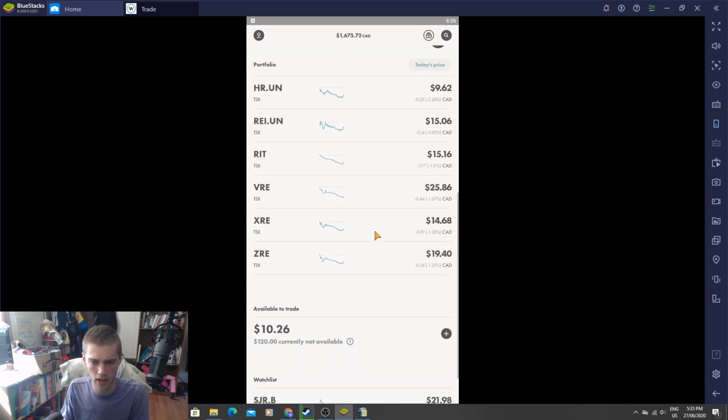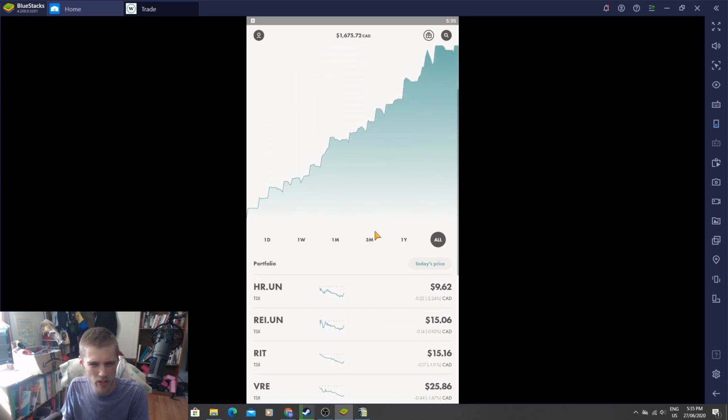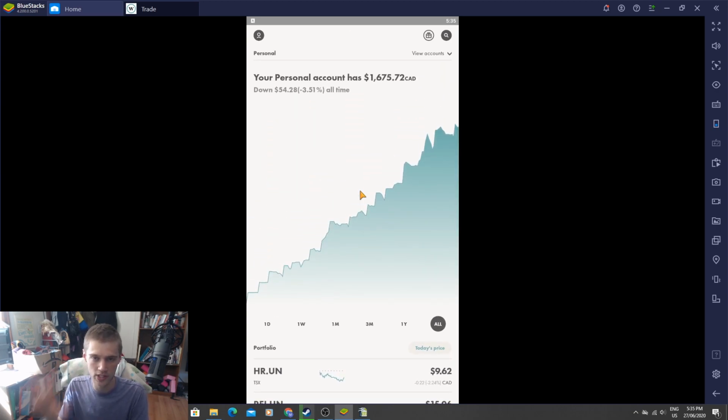But for this week, the REIT that I'm going to be buying into is Brookfield Property. This is a REIT I've been looking at for a little while. In fact, over the next couple of days, I have a special video about this REIT, Brookfield Property Partners, or whatever it's called. So keep an eye out for that if you want to learn more about this REIT, because that video is going to go into further details.